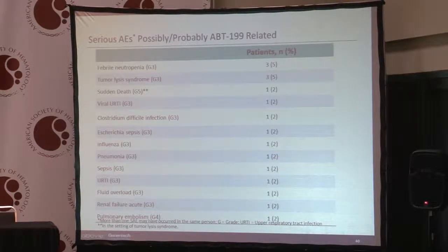With the second modification, there have been no subsequent incidents of tumour lysis syndrome, but the 1 sudden death, as listed there, occurred prior to the modification. The infections occurring on study are as listed.